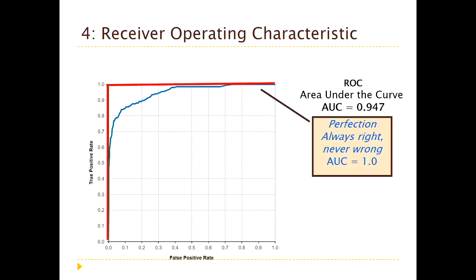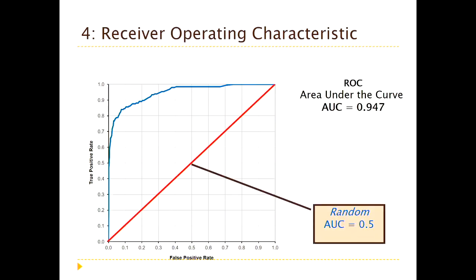Now, if the model was always right, never wrong, it would look like this. It would go straight up to 100% and it would stick at 100%. And the area under that curve would be 1. If we flipped a coin, just chance, then we would get this straight diagonal line and the area under the curve would be 0.5. And so how far this curve pushes into that corner is a measure of the overall fit of that model across the entire range of possible thresholds.